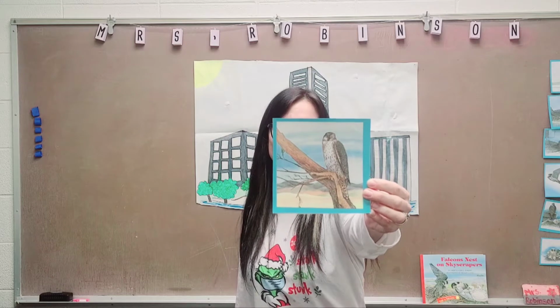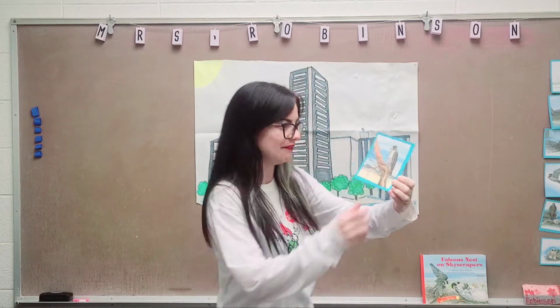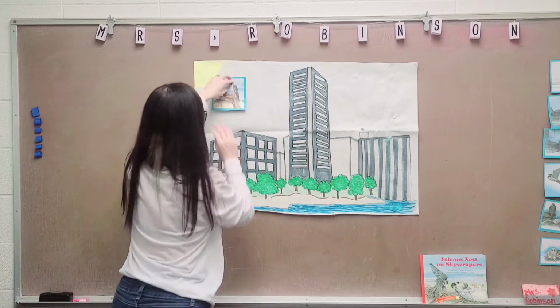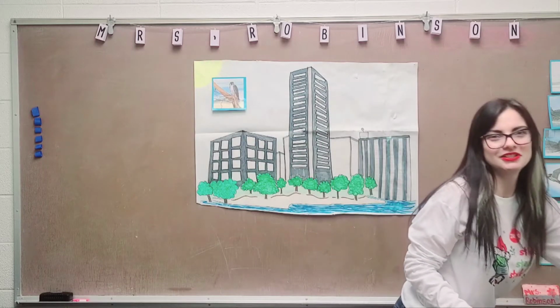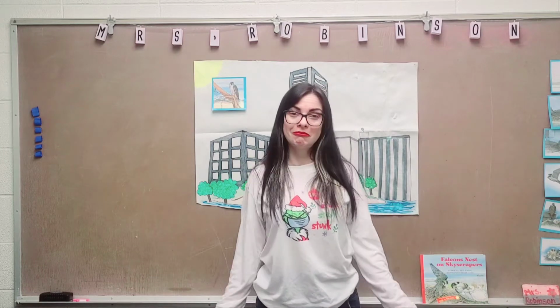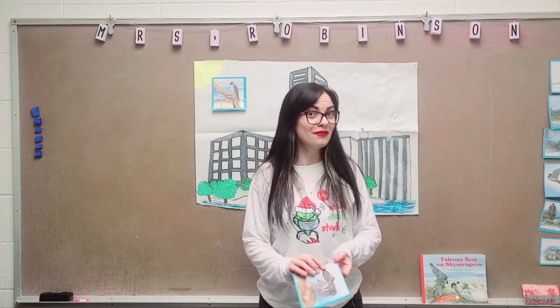Look at how beautiful these birds are. I would love to see a falcon live and in person. Would you? Would you like to see a falcon? Have any of you seen a falcon? You might have out in the country, right?